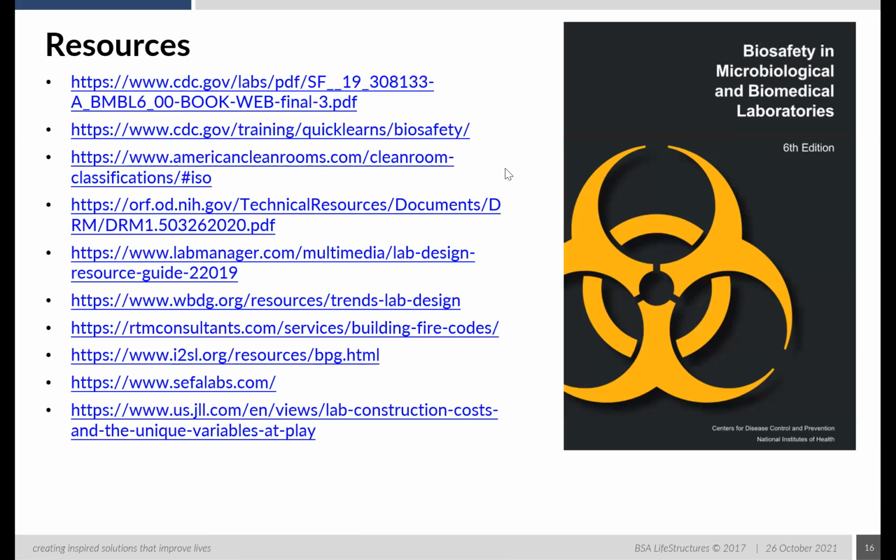Here are just some resources that we will share with you if you want to delve way deeper into all of this. The Biosafety in Microbiological and Biomedical Laboratories, that we easily call BMBL instead, is just a great guideline to help guide you if you have questions on how to deal with pathogens. The NIH has some great information online. CIFA does, CDC. So there's just a wealth of information out there that can help you understand laboratory design just a little bit more.